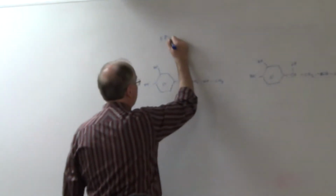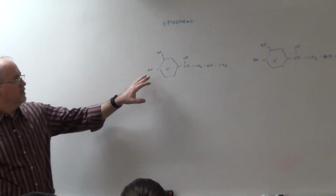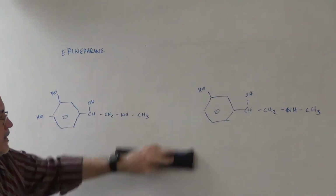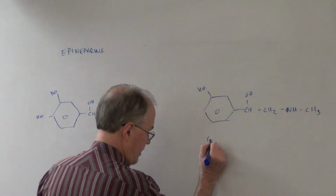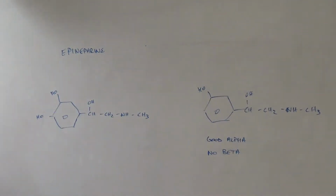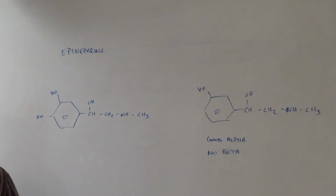So this is epinephrine here. What other people thought is, what if we change this part of the drug a little bit? And what they did is they took epinephrine and took off this hydroxyl group here. Now they have a drug that has 0 beta effects and is a pure alpha effect. It still is good alpha, but no beta. Are you following? Is anybody not seeing how it goes together? If you give this drug, what would you expect to see?